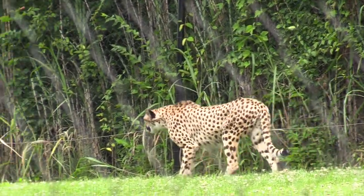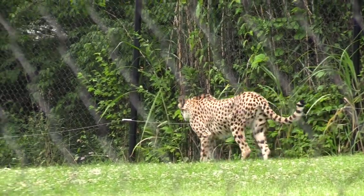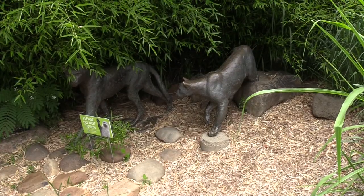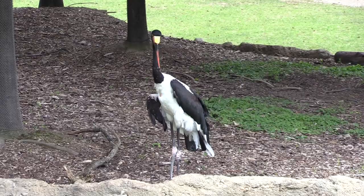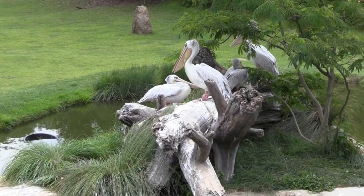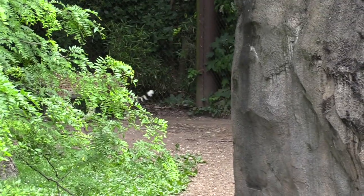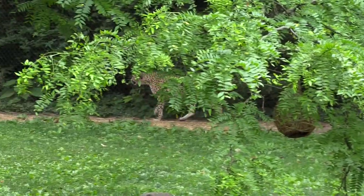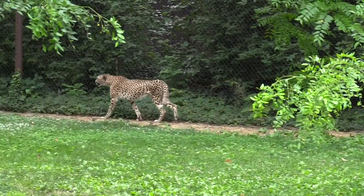Awesome kitty cat. Fastest land animal. Got the cheetah sculptures. Alright, got the crane again. Got a better view of them. These are the pelican. Came back to the cheetah habitat with a nice waterfall. Kept walking around now.